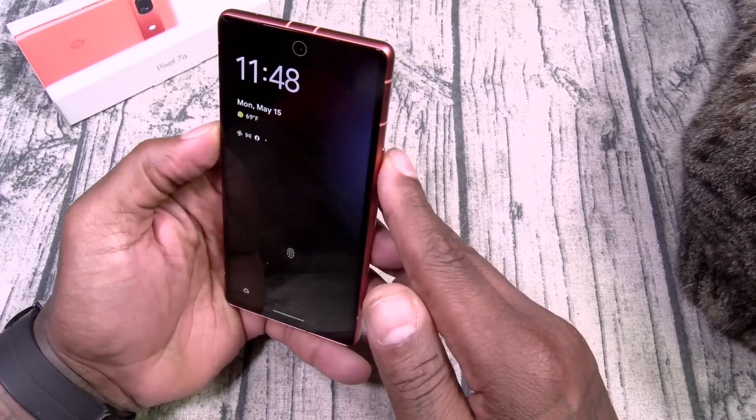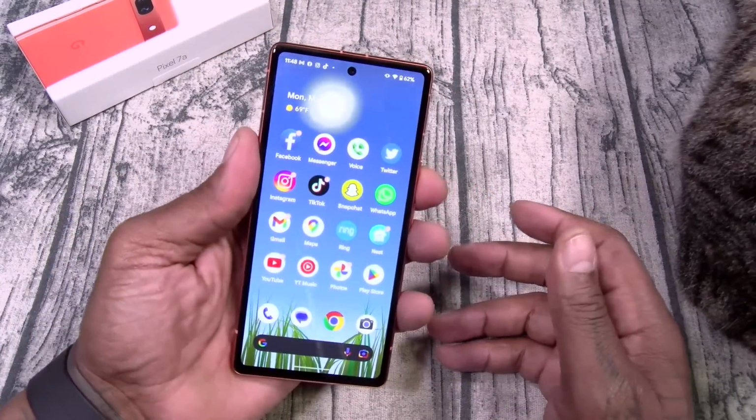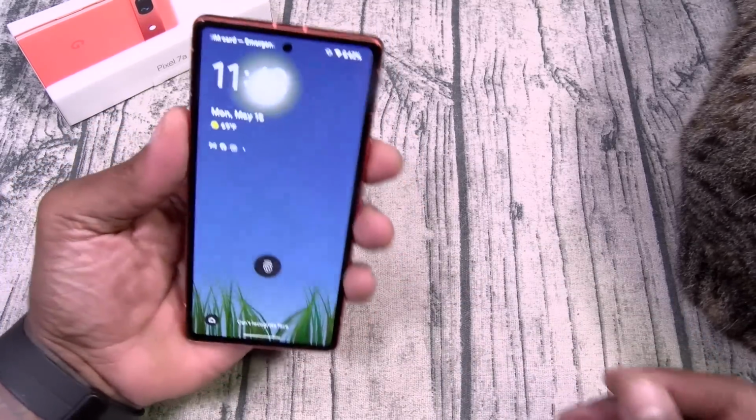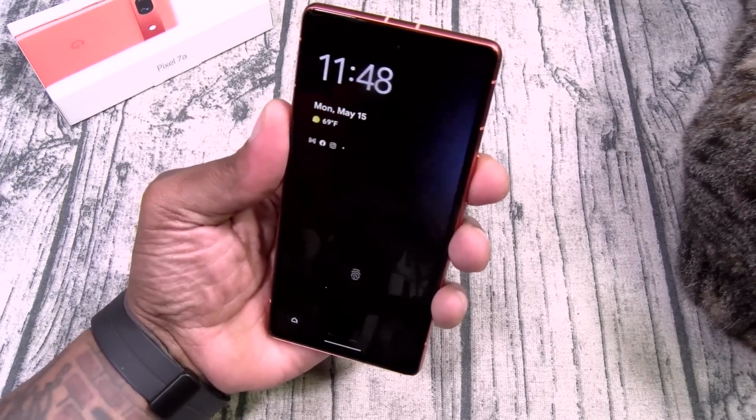Okay, now let me see if I can get this to work. You see? Now, let me do my fingerprint sensor. Now, the fingerprint sensor has been way improved. But look at that, my Face Unlock. Okay, now I did it from behind the camera. Let's see. Now that it's warmed up. Okay, sometimes you got to warm it up.